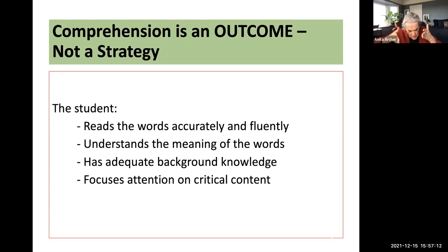So this is a really critical thing that we do. And we could also use the structure of the text. So we're going to look at the same concept that we looked at last time, focus attention on critical content, but we're going to do it with informational text in mind.